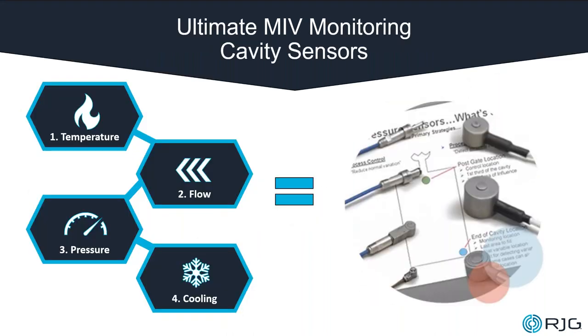For ultimate MIV monitoring, mold sensors are viewed to be the most robust method to produce parts repeatedly, despite time, machines, and/or environment. What is the purpose of using mold sensors? Well, one of those is to assure part quality is repeatable. As an example, a part can be processed in machine A repeatedly with good quality. At a later time, the mold is then transferred to machine B.